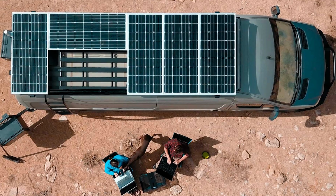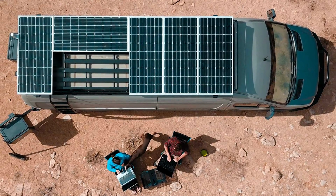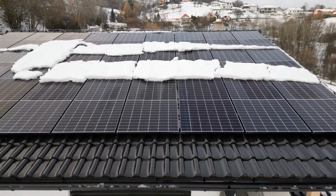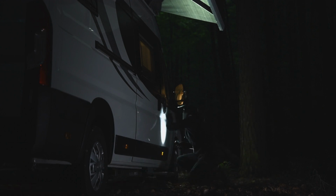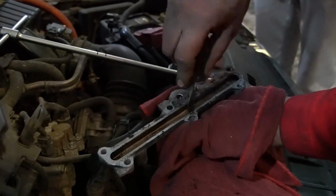A 200-watt solar setup can produce around 800 watt-hours per day in ideal conditions. But ideal is rare in the real world. Forget to tilt your panels, or head north in the winter, and suddenly you're down to half that, or worse. No power means no fridge, no lights, no fan, and no phone. Just you and your thoughts. And as important as power is, your engine is even more so.